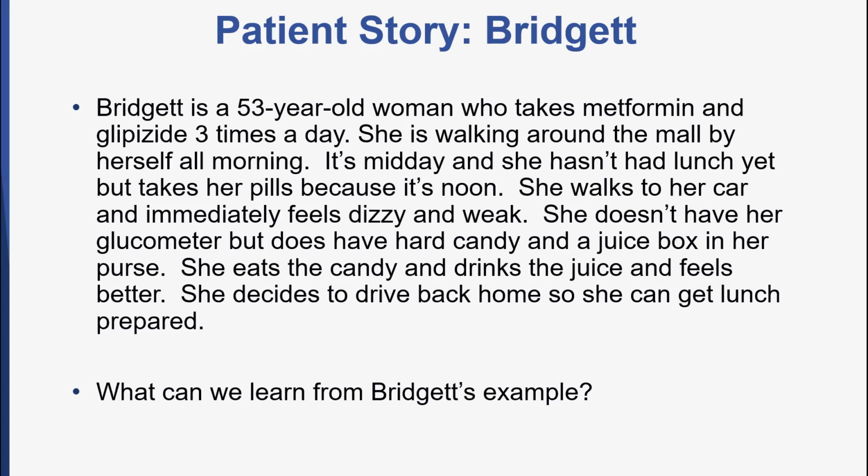She walks to her car and immediately feels dizzy and weak. She doesn't have her glucometer, her glucose meter, with her, but she does have hard candy and a juice box in her purse. She eats the candy and drinks the juice, and she feels better. So she decides to drive back home so she can go get lunch.